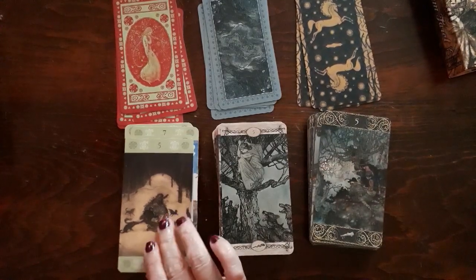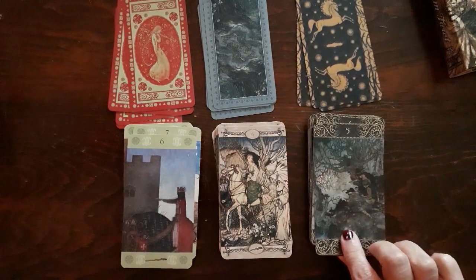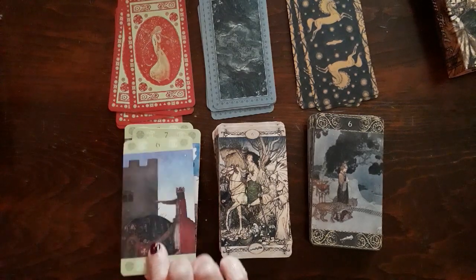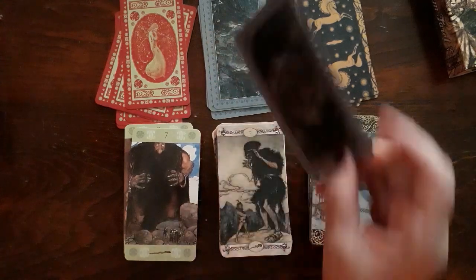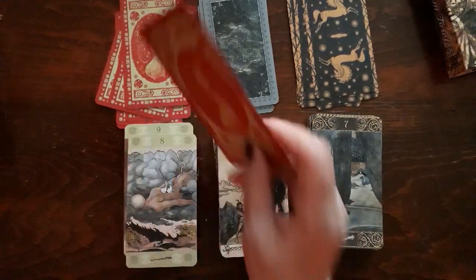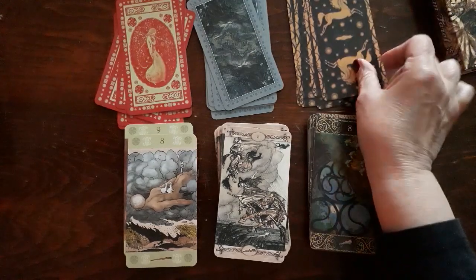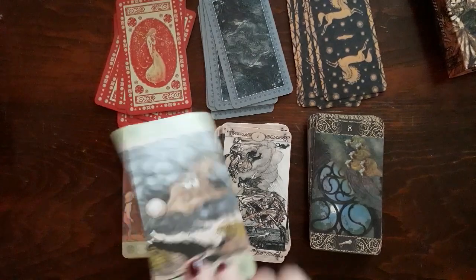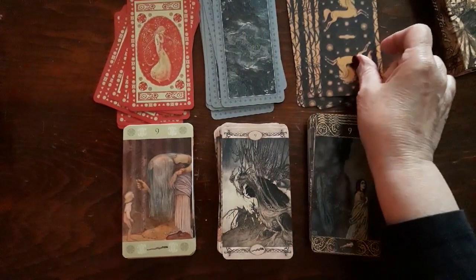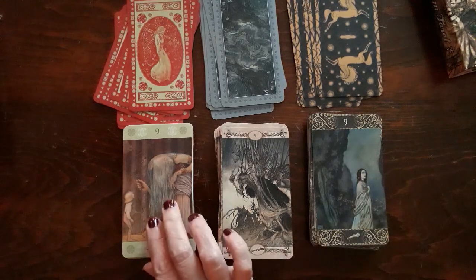The Five of Wands. The Six of Wands. Seven of Wands. The Eight of Wands. I think all of these decks would be beautiful to use for a reading. They're just beautiful. The Nine of Wands.